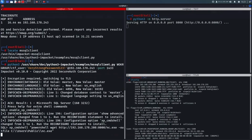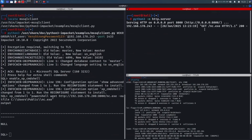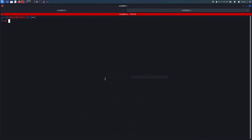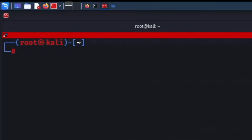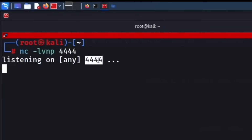Now if I press enter, you'll see that we will get a download request from here. As you can see, we got a GET request for the nc.exe file and the response was 200, which means everything went fine. I'm going to open a new tab over here, and now I'm going to run a listener on our Kali machine to listen on port 4444 using netcat for the incoming connections. I'm going to do that by running the command nc -lvnp 4444 and press enter, and now we're listening for incoming connections on port 4444.